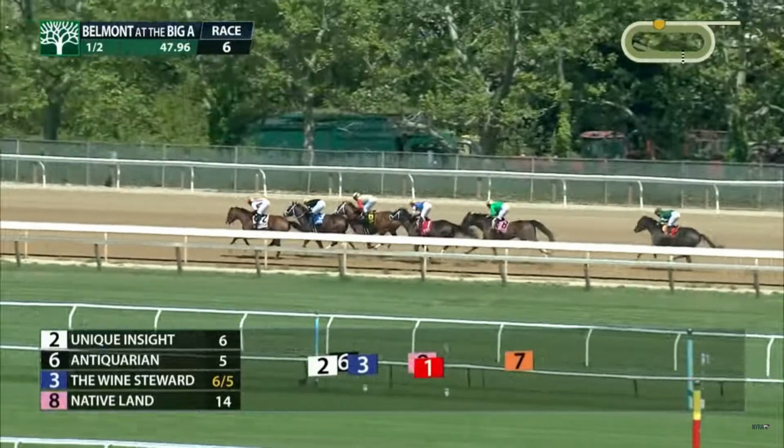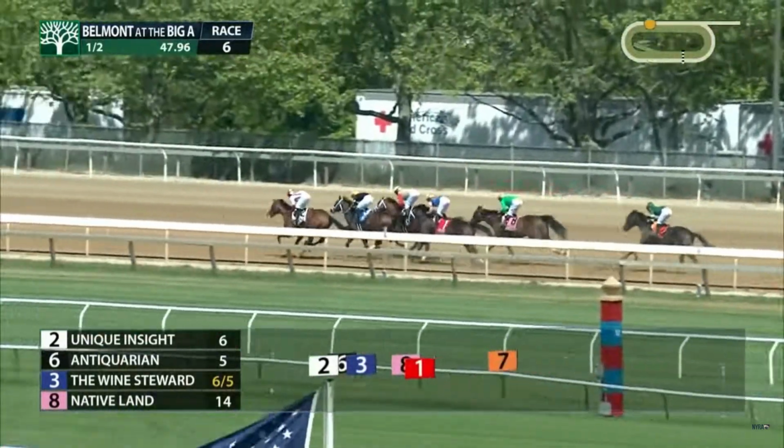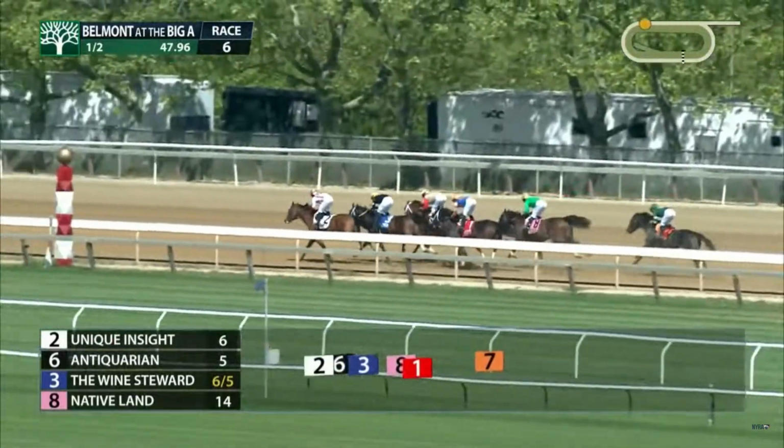47 and 4, the half-mile time. 47 and 4. You see a little about average. In the 2 path, Antiquarian is also engaged from 3rd.